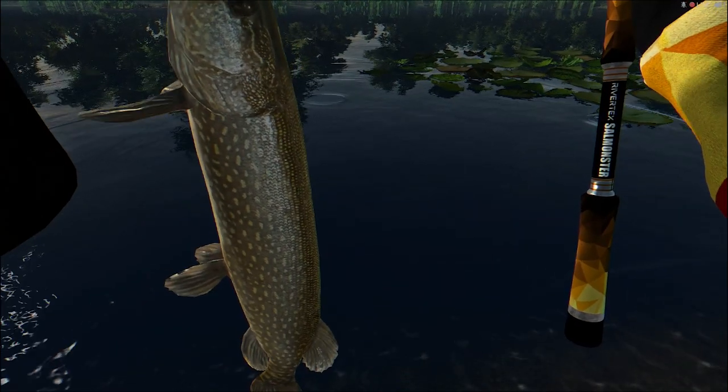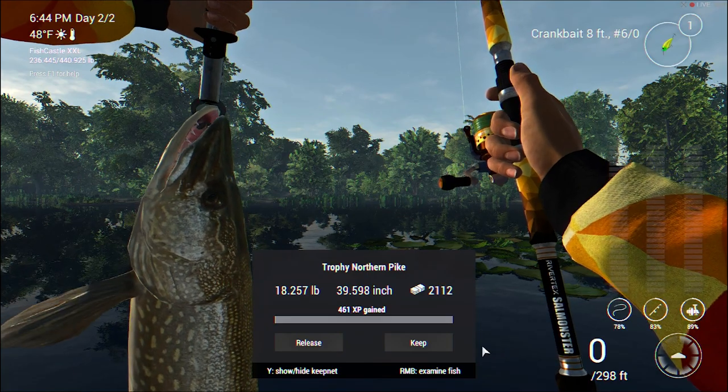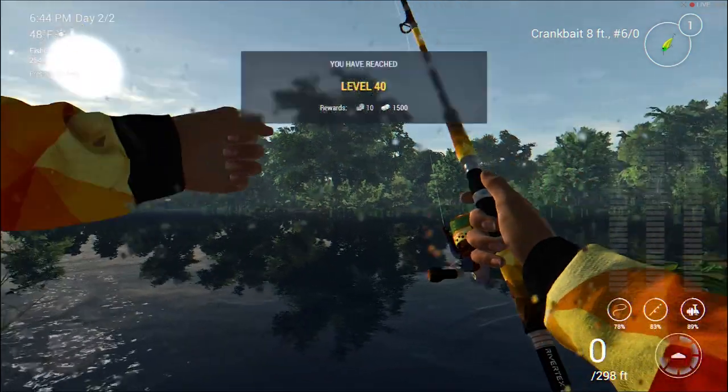Good for $2,112. Yeah, that is a nice size fish. Not bad at all, guys. Off the 8-foot 6-aught crankbait.